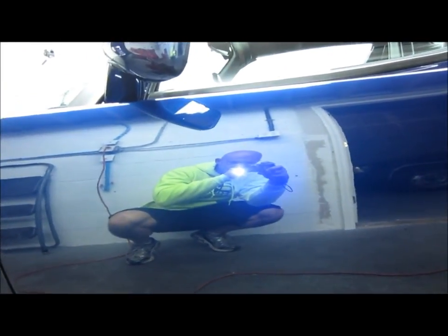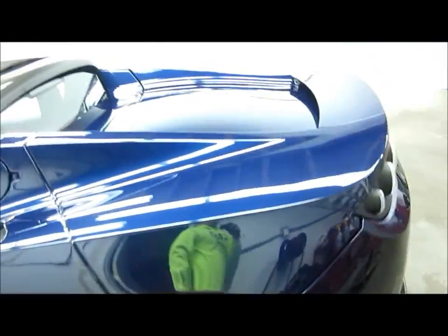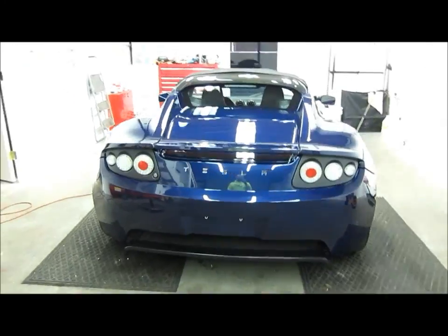It's so clear, it's scary. So, can't beat the way she looks. 09 Tesla Roadster looking amazing.